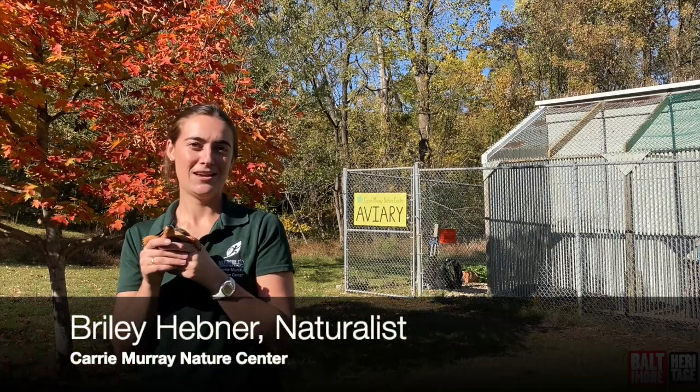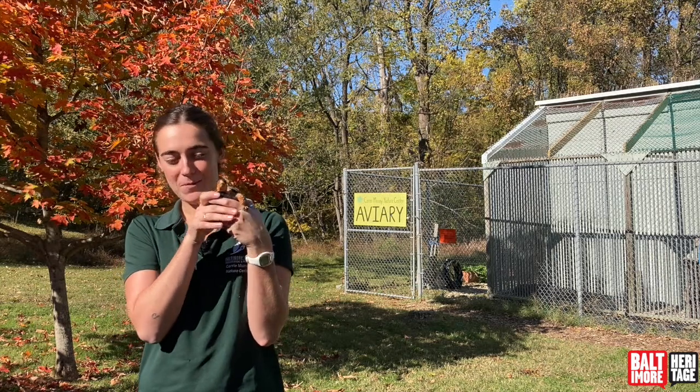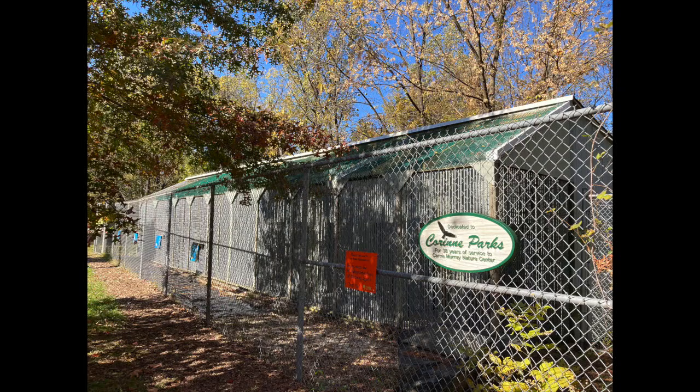I'm a naturalist here at Carrie Nature Center. And as you can see, I have a friend with me, but before I introduce him, I was just going to point you to behind me. We have our aviary right here, which is outside and open to the public at any time.